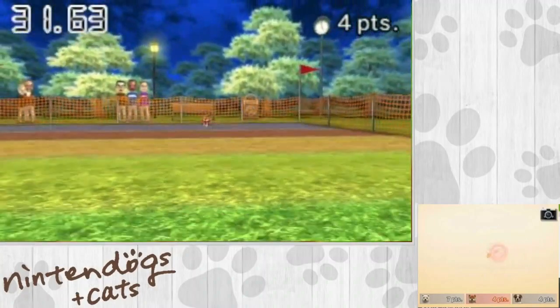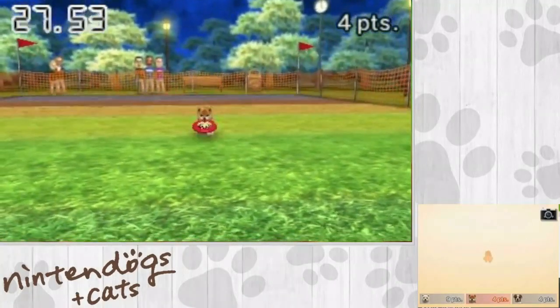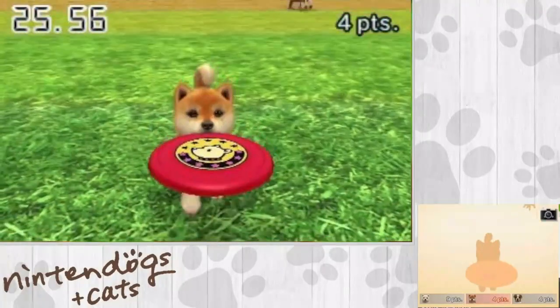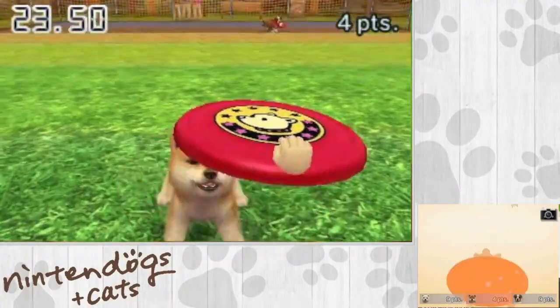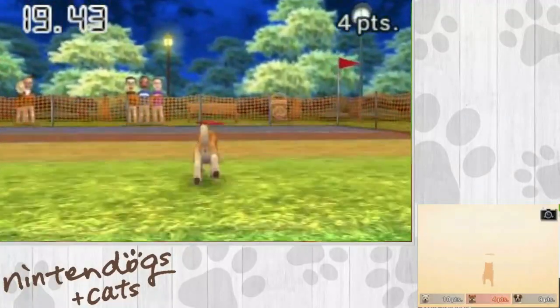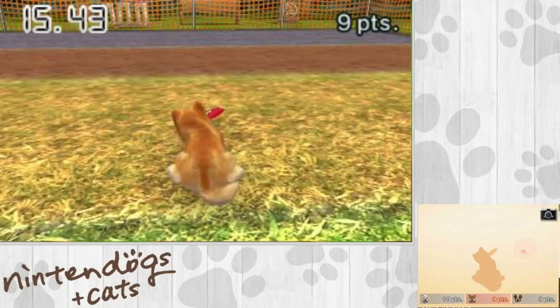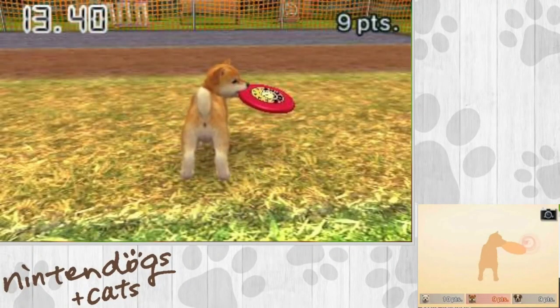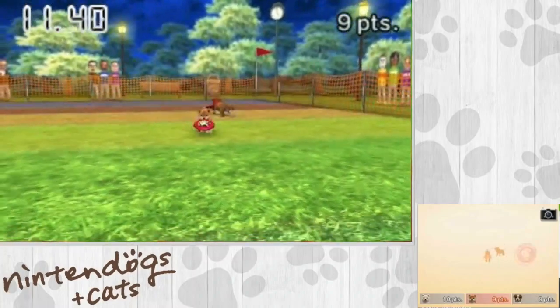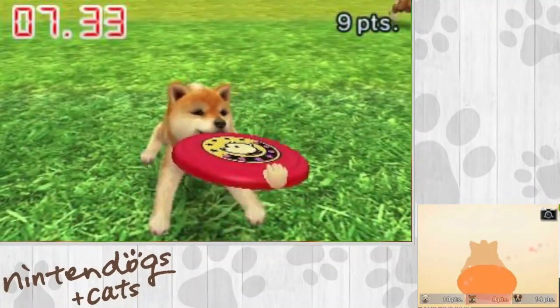About 30 seconds. Come on, come on! Oh, the leader has 9. Let's at least go for second, I guess. No, why'd you stop? Somehow caught it. Go for second, go for second. We're in third right now. Give me the frisbee, dog.